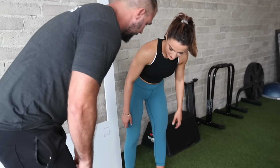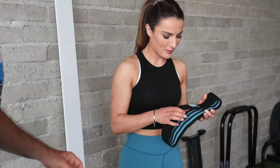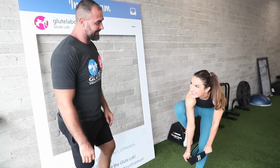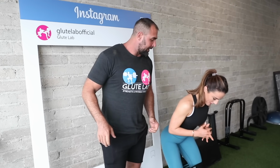Throw this guy above your knees. Oh, the glute loop. Throw that above your knees. Do you want to tell people how you got this name? Have you ever told people how you got this name? No, I haven't. Do you want to tell them? Okay, so are most of your followers UK? No, they're actually American. Okay, yeah, so here in America we have this cereal called Fruit Loops. And so I thought glute loop sounds like Fruit Loops, so voila.